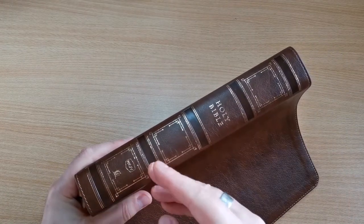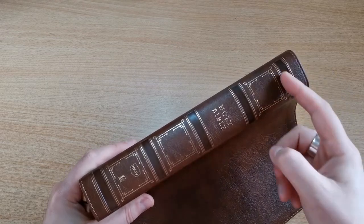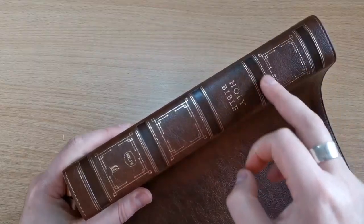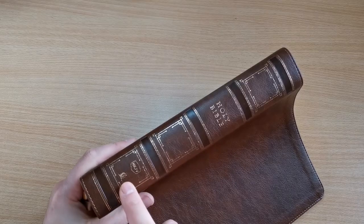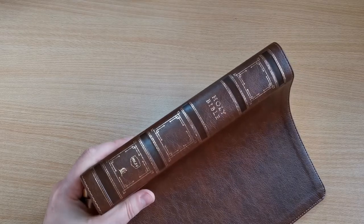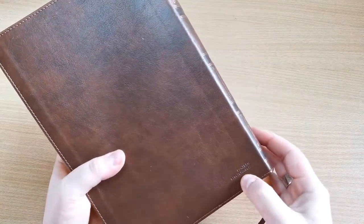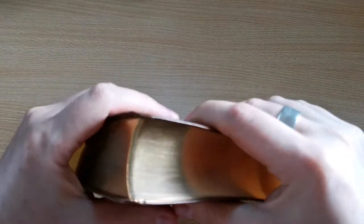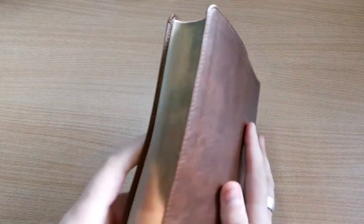1, 2, 3, 4, and 5 stamped in hubs. They're not raised. And also it comes with these gold gilt lines framing the ribs. You have this lovely square design as well. Holy Bible, New King James, and the Thomas Nelson logo. The back of the Bible has in blind stamping the ISBN number right here for your convenience. And it also comes with gold gilding right there.